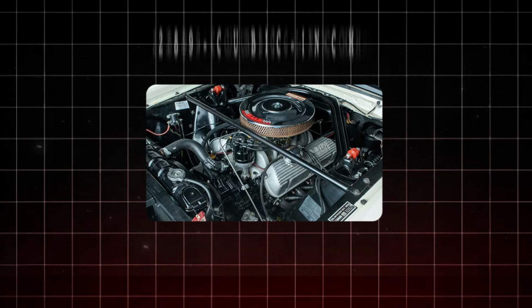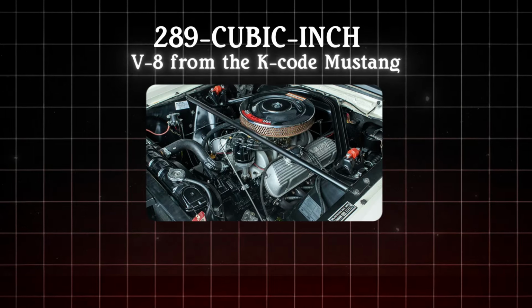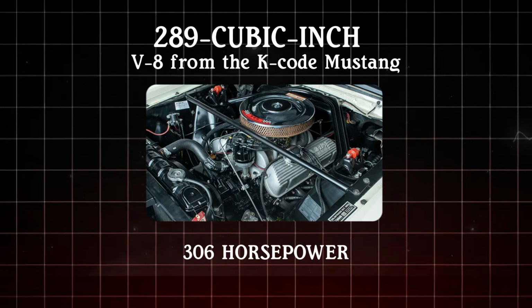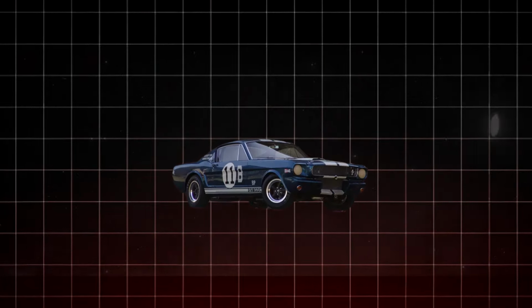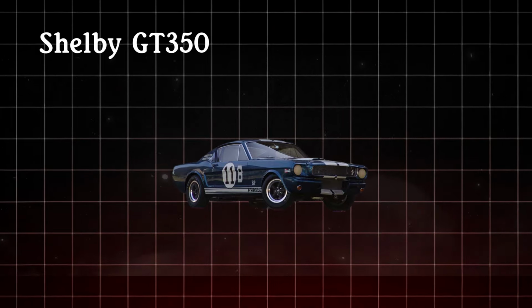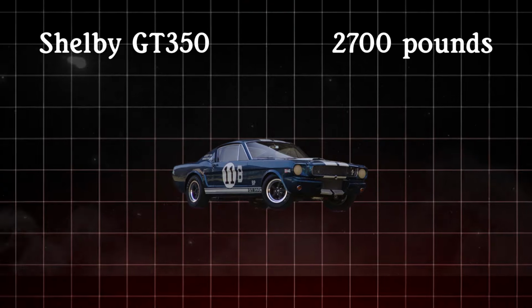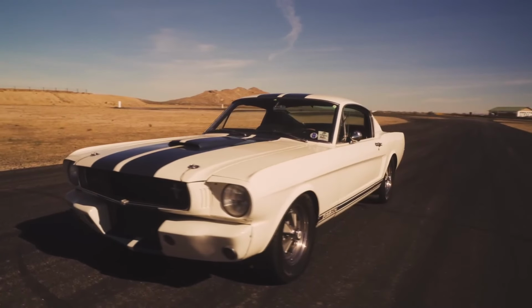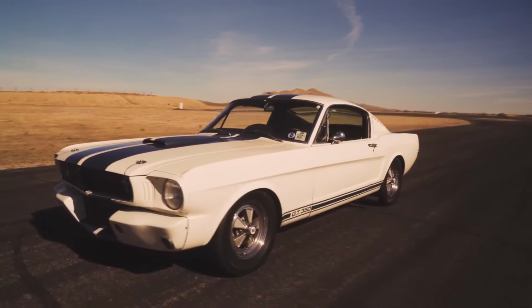But of course, the real star of the show was the engine. Shelby took the same 289 cubic inch V8 from the K-Code Mustang and tuned it to deliver a massive 306 horsepower. This was serious power, even by today's standards. And because the GT350 weighed in at just over 2,700 pounds, it had an incredible power-to-weight ratio. This meant it could accelerate faster and handle better than most of its competition.